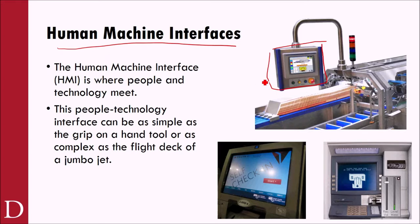And touchscreen HMIs have been around for many years now. But what they've tended to do is replace hardwired buttons and hardwired indicators. With the advent of things like industrial networks, we can send a lot of data over a network cable back and forth, without having to wire up every single thing as an individual push button. So that's one of the most common things that we'll see in our industry here, but they're everywhere.